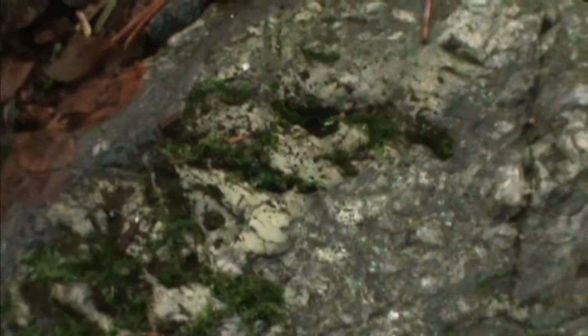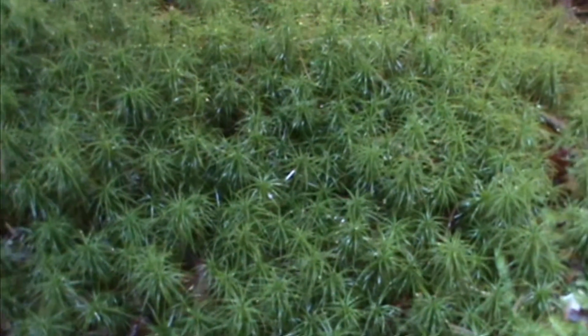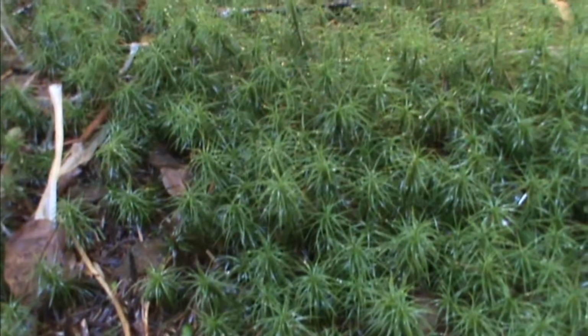This is probably some sillimanite coming out of a graywacke matrix in the rock. This is a very common moss, polytrichum. And this is what it looks like here in Sitka, Alaska.